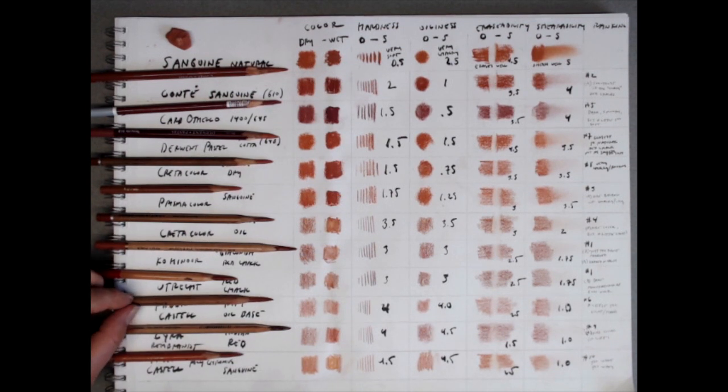Look, I really wish that the value was darker, then this pencil would be almost perfect for most things. But alas, it's one of the lighter valued pencils here, which makes it very pale for most drawing, and furthermore, it's completely useless on toned paper.